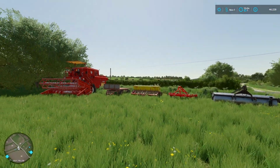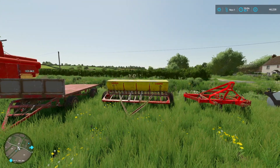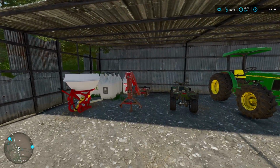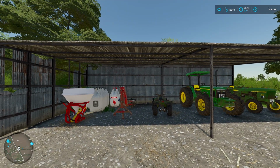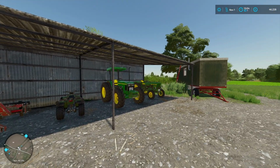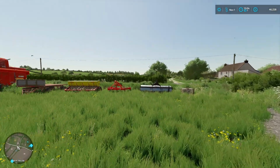The only other thing that I would like to actually have in the shed is the cedar. I don't really like the idea of that sitting outside, so I think what I might do is maybe take the loader here, take that out, and then see if it'll fit in that little gap there, and then put the quad bike maybe just in front of the small John Deere. Not too worried about that sitting outside. So yeah, I might do that at some point.